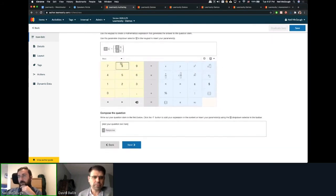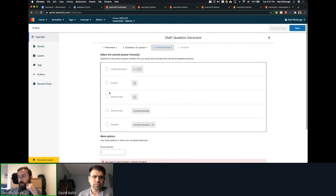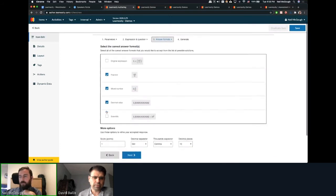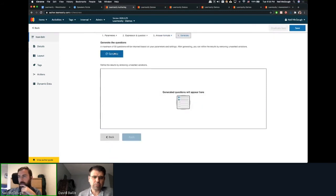And we're going to end up with some complex ones actually here, because I think I put C as quite large steps. So next we're going to turn around and say what formats we'd accept answers in. So we'll say fraction, mixed numbers, decimals. We can say decimal places relative to 2, for instance. We can change a lot of behavior around that. We're going to generate this now at this stage as well.